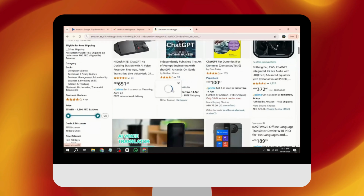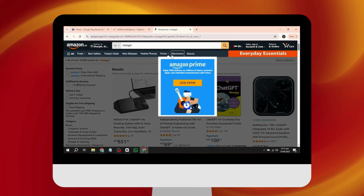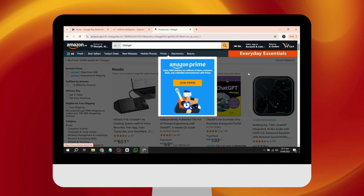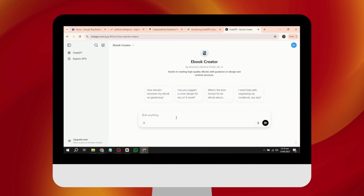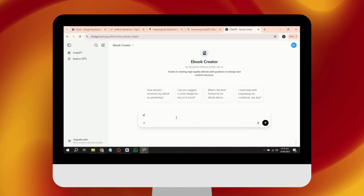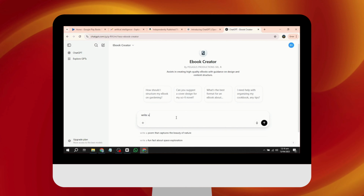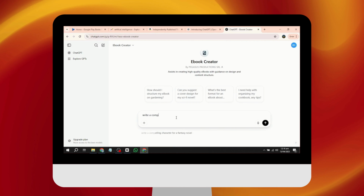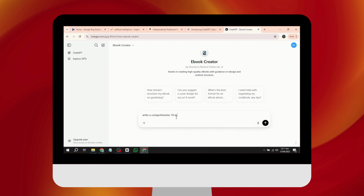Now, go ahead and open ChatGPT in your browser. Once you're in, it's time to give it a clear and specific prompt. In the message box, type a detailed instruction asking it to create a 10 to 15 page ebook on your chosen topic. Make sure your prompt includes the expected length, subject, and any specific style or tone you want the content to follow. Here's a sample prompt you can use.